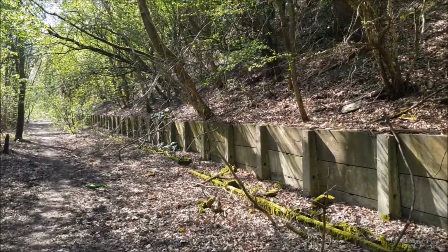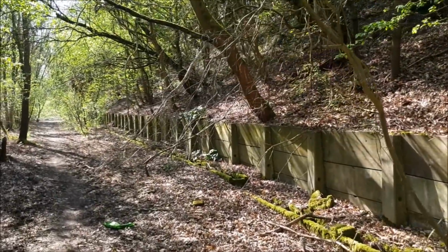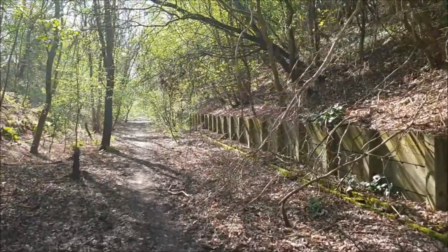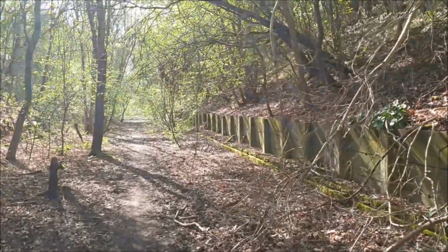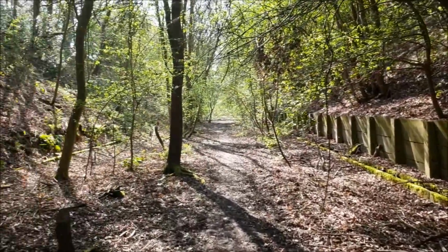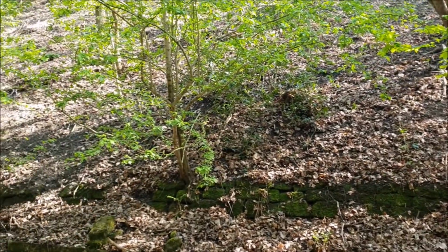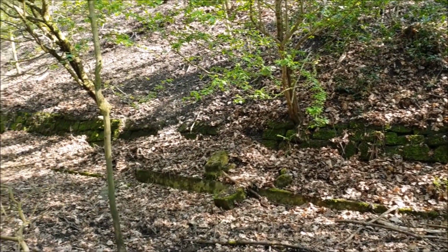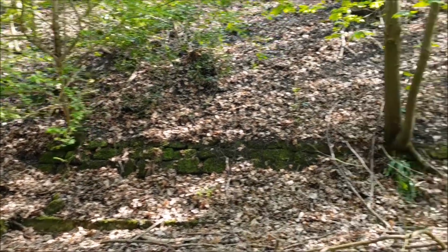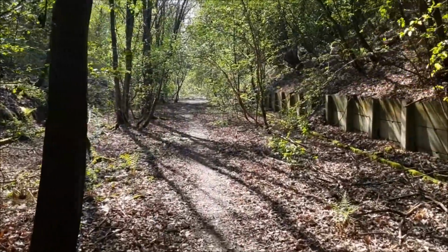Fairly substantial concrete retaining wall here as well. It's not rock, this embankment, it's just a bit of sort of soily, so I guess they had a few problems with it trying to slip back down into the embankment. On the other side there is a sort of older looking stone wall, getting a bit overgrown. Anyhow, very pleasant down here.